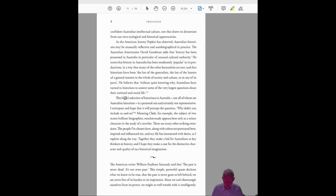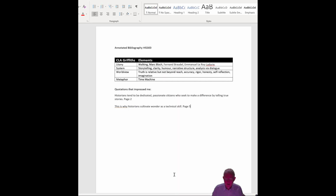Okay, but I'm going to stop there and jump back to the second point I want to make, which is a little bit about this CLA stuff that I touched on. CLA, causal layered analysis, I think it can be a useful way for us to start analysing and thinking about how to do an annotated bibliography that might reveal more of itself to you.